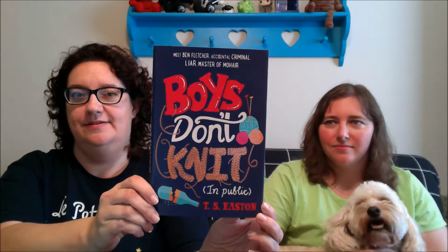It's a cute book. Excuse me while I'm making a huge mess and noise over here. It's a young adult fiction book, because I read a lot of young adult fiction during the school year since I work in a school. I think it was just published this year, so it's a really new book, still in hardcover. It's called Boys Don't Knit in Public by T.S. Easton. It says, meet Ben Fletcher, accidental criminal, liar, master of mohair. I saw it on a cart and thought, that says knit on it. I was talking to one of my coworkers in the library at the time, and I said, hold on, walked over, took it, and said, look at this. I'm on about page 100 just from the one day reading it in the library.